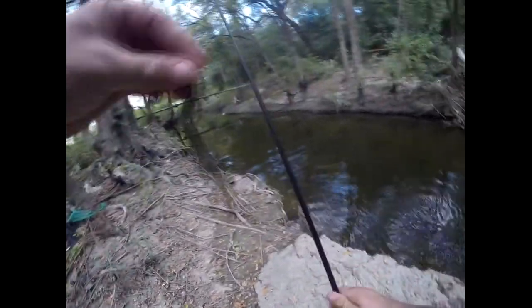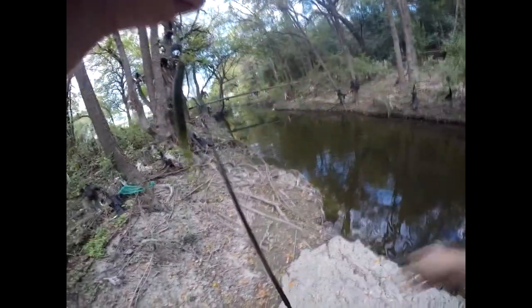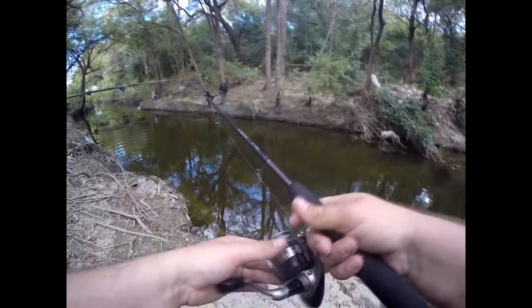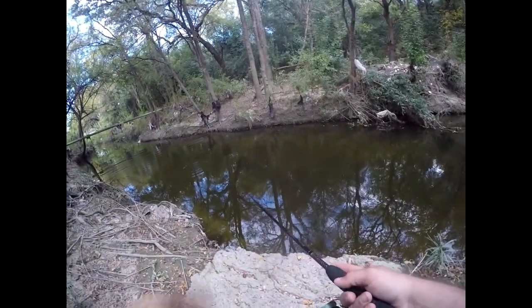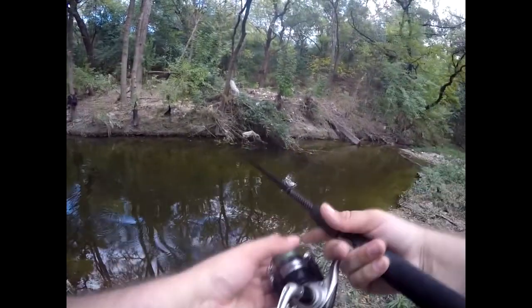Oh, I see two more right there. If that one was 1.5 pounds, the one I'm looking at is 2 pounds, maybe a little more. Spooked it. There's another one over there.